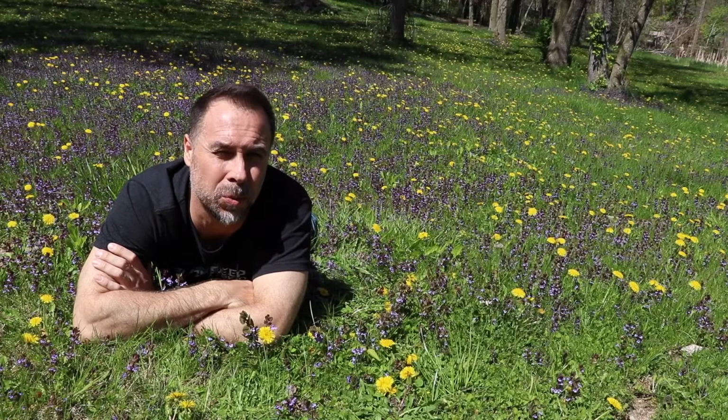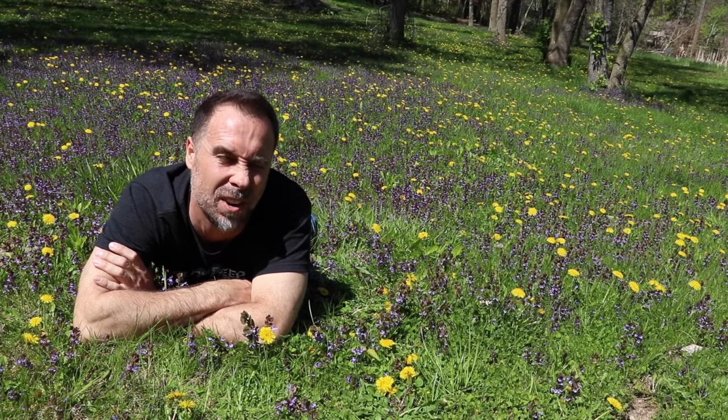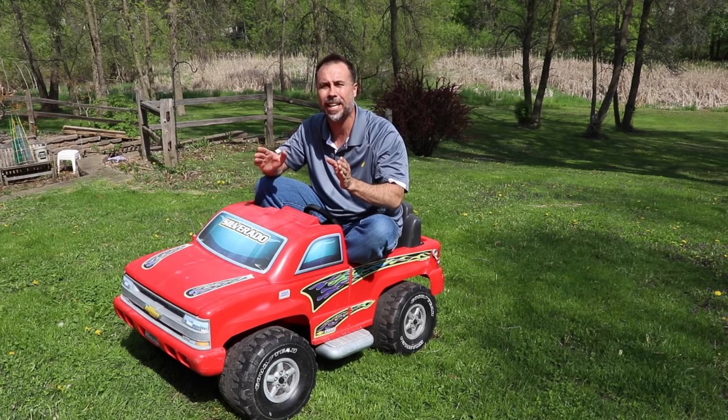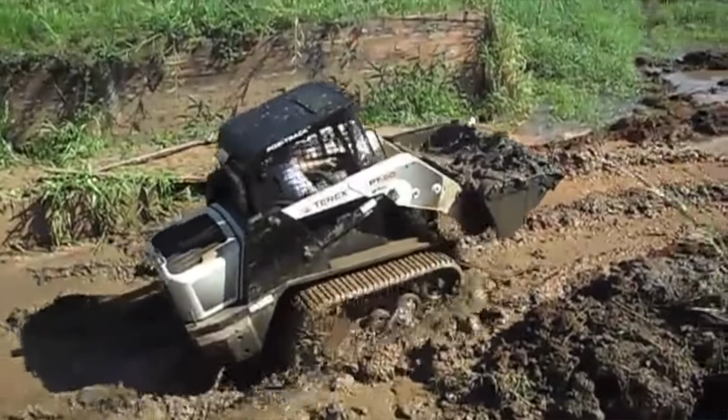The Terex PT-50 is meant to be a mid-sized tracked skid loader, but that's where the comparison to other skid loaders ends. So the first thing you're going to notice when you crawl into the cab of a Terex PT-50 is the power, or the lack thereof. It's rated at 50 horsepower, putting it right in the middle of the pack of mid-sized skid loaders. But the perceived power to the tracks is far less.